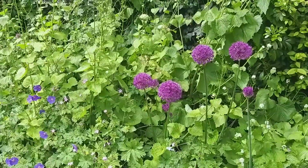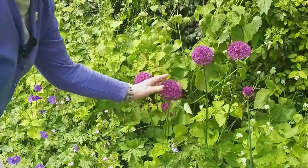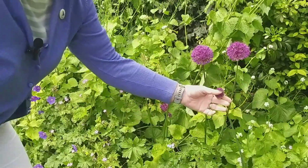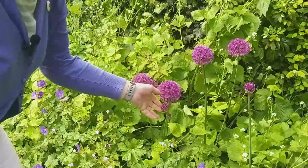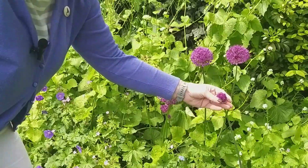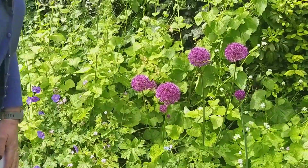First of all, we've got the lovely alliums. They are a really deep purple colour, but as they mature, they do get slightly paler. And if I was picking these for indoors, I would probably do the same thing I did with the peonies. Choose a larger head, a middle-sized head, and then a tiny, budded head, and just watch and wait and enjoy them unfurling indoors.